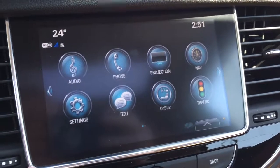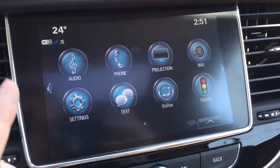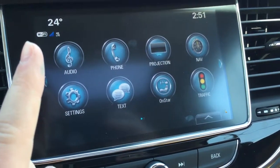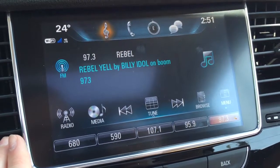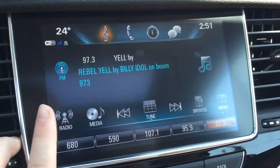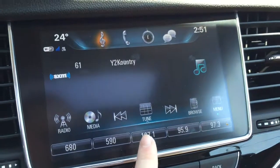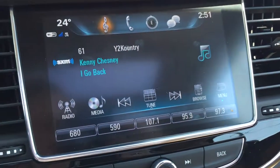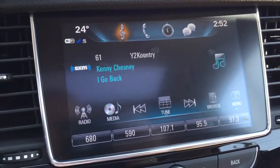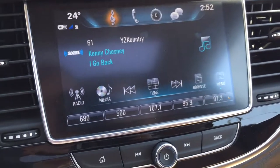Taking a look inside the vehicle now at the 8-inch IntelliLink color touchscreen. So you can see in the top left-hand corner here, this vehicle has a Wi-Fi hotspot. As well, it is connected to AM, FM, and XM radio. So you can switch through those audio sources by using this radio button down here. As well, you can use the tune feature if you know the exact radio station you'd like to get through, or browse if you would like to see all the available stations. I find that particularly handy with XM radio just because it has so many cool stations to pick from.